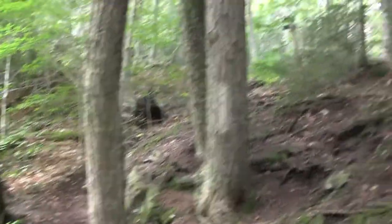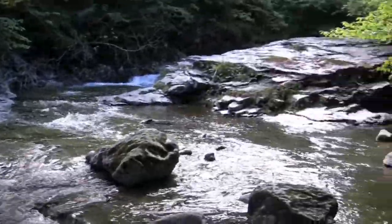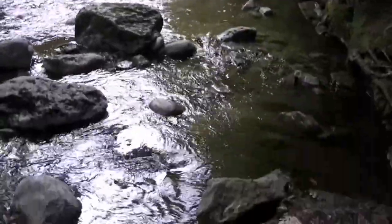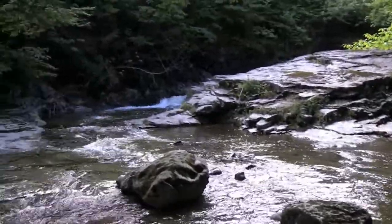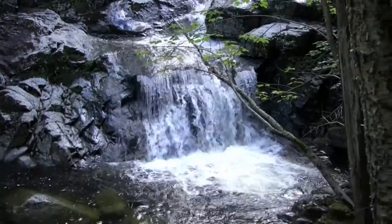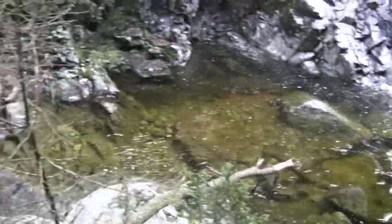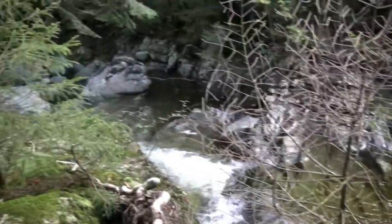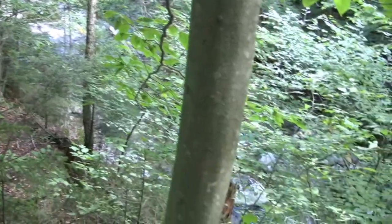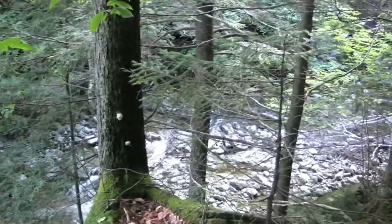So we came around that corner, up the rocks, and right back onto the trail, and there are the signs at the other end. Very scenic and beautiful all the way up through. Another nice waterfall. Beautiful, clear water. Now we're well above the brook, 40 or 50 feet.